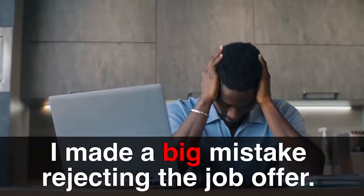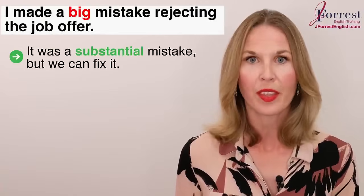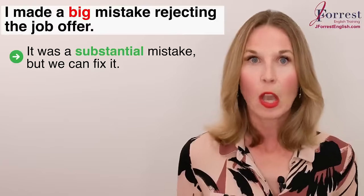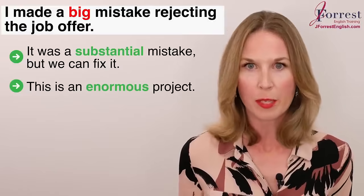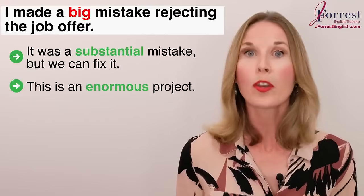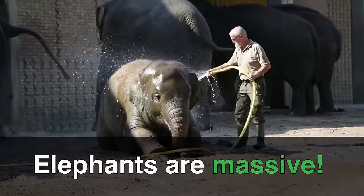How about this common word? I made a big mistake rejecting the job offer. You can say it was a substantial mistake, but we can fix it. Or this is an enormous project. That sounds like very big. You can use enormous to describe objects. You can also use massive. Elephants are massive. Elephants are enormous.